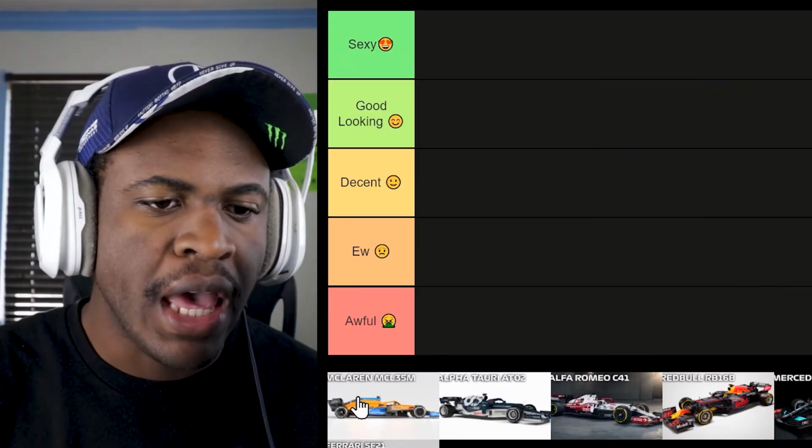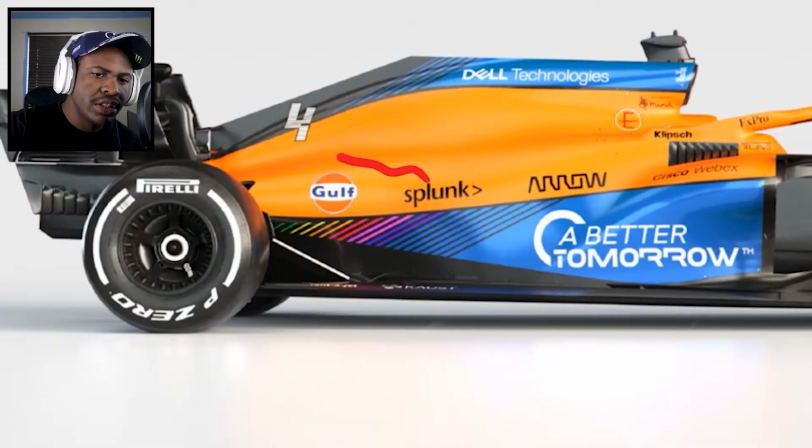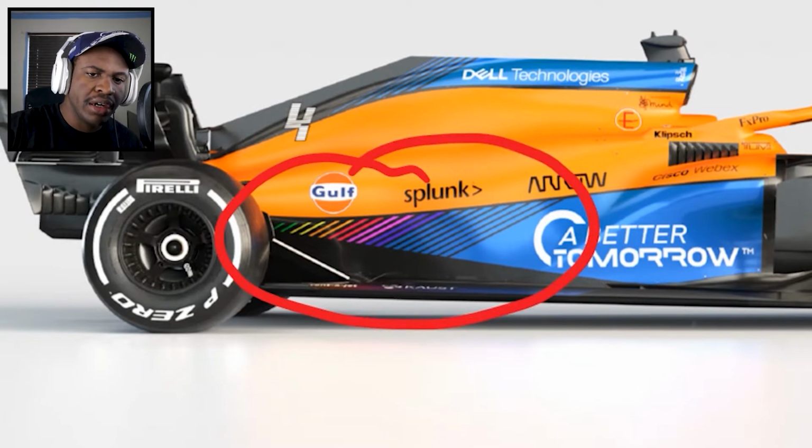First up, we have the MCL35M. One of the things that I immediately noticed about this car is that around the rear here, they changed the design of the rainbow. I really like that rainbow design trailing off the side pods on the last car. This one is a little bit different. I still like the colors blending from the blue all the way down to the green at the very end.